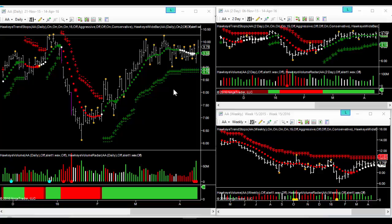So around about the 9.85 mark, we've got a series of four pivot highs there. But of course, we've got this one sitting at around about 10.25, which we can see clearly on the 2-day and the weekly chart. So that would be our potential entry on Alcoa, despite the fact that we've got green volume, as you see, on all three timeframes, on the 1-day, on the 2-day, and of course on the weekly.